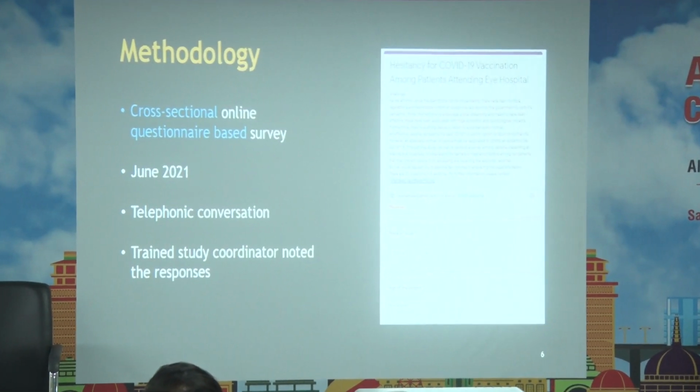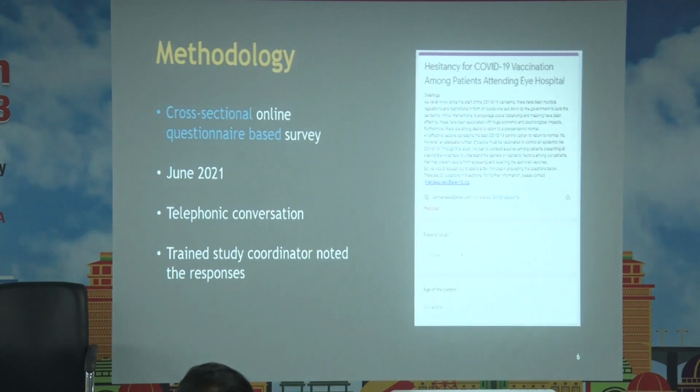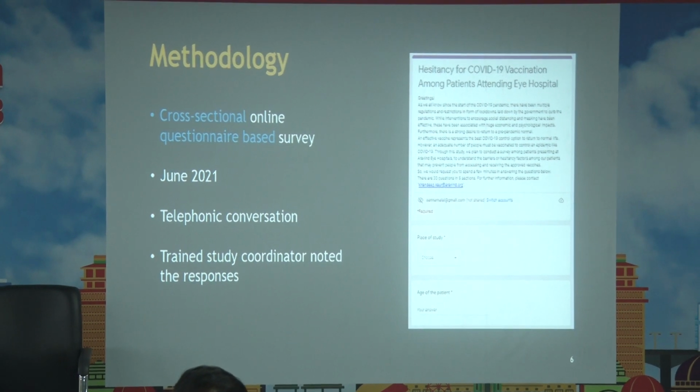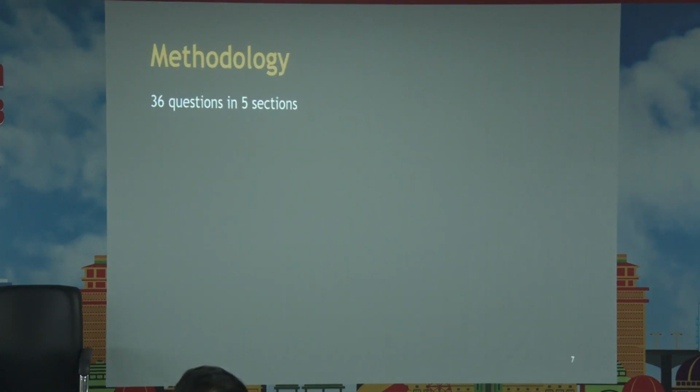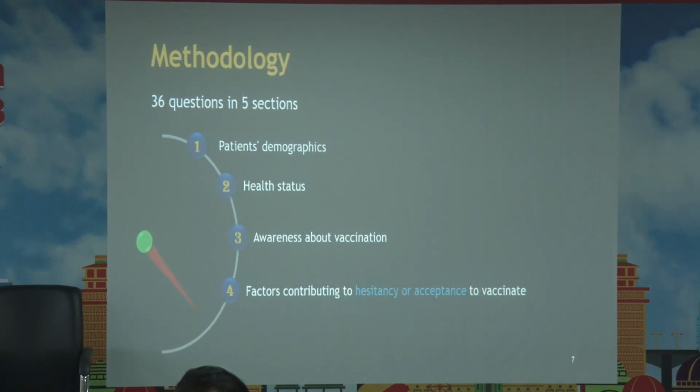So we did a study in a cross-sectional manner, which was a questionnaire-based study. The patients were telephonically asked questions by trained study coordinators in the month of June 2021. There were a total of 36 questions divided into 5 sections focused on patient demographics, health status, awareness about the vaccination, the hesitancy and acceptance factors, and general perception about the vaccine.